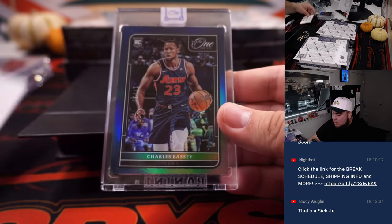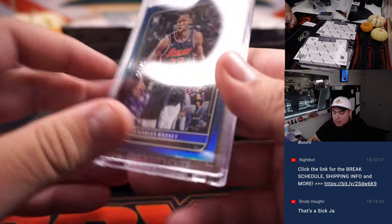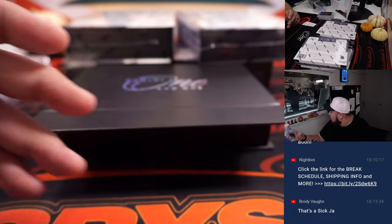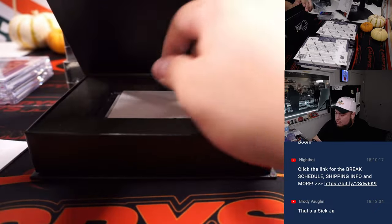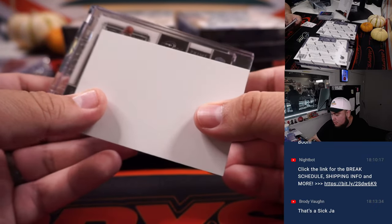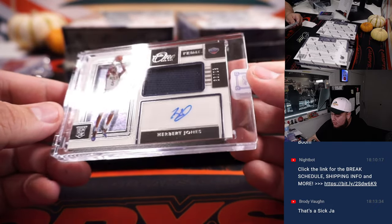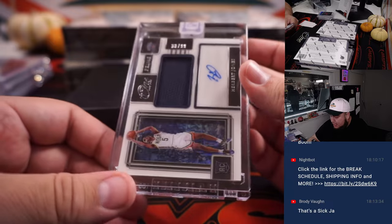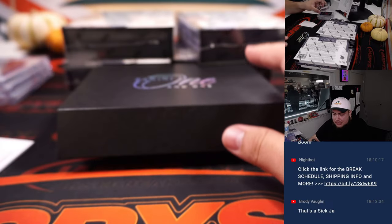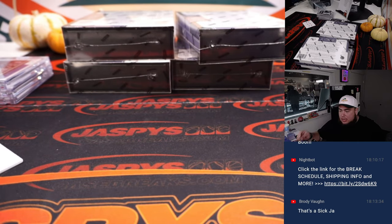Another rookie. This time it's Charles Bassey for the Sixers. That's numbered 14 out of 30. 76ers, that's four going to Peter. And then for Noah, Herb Jones, prime patch autographs to 99. Pelicans, that is going to Tyshawn.